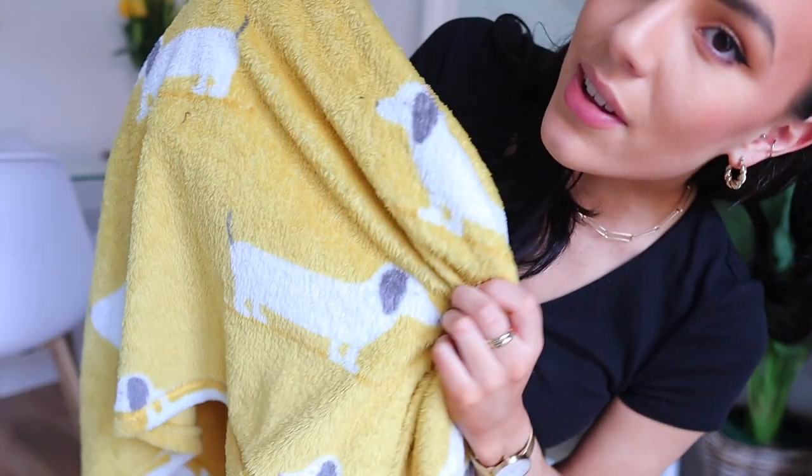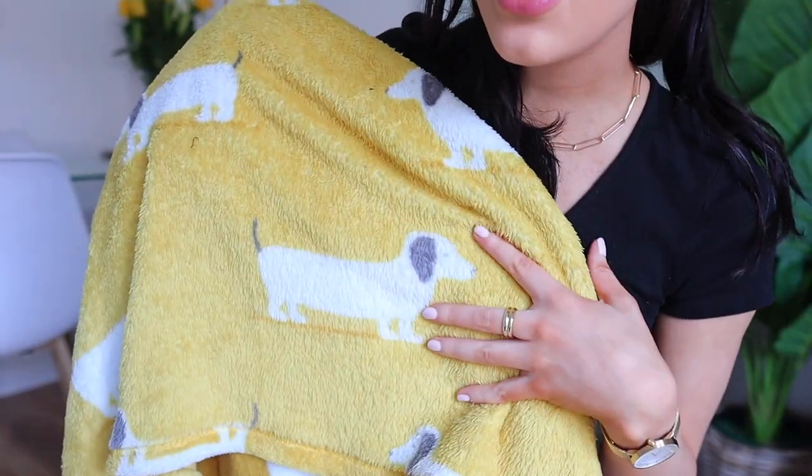Then he has two other blankets. These both were actually from his breeder, so that's really sweet. One had the breeder's daughter's scent on it because he apparently bonded with her, which was so cute. And then the other one has the scent of his litter on it. I absolutely love this one with the little sausage doggies on it. They have both been washed, so they don't have that scent on them anymore, but he has settled in really well.